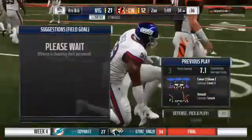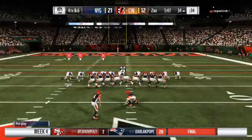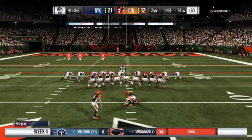Now it's 4th. And they had an extra defensive back on the field on that play, and the coverage was excellent. He tried to pull it down and run for it, but they rallied to him and kept him short of a first down.